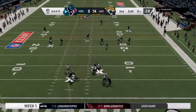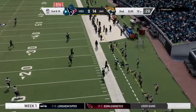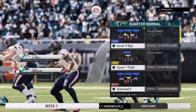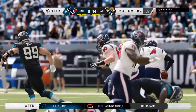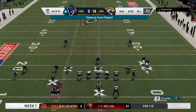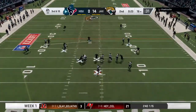Out of the gun, Watson. Now he's forced out right. Now he'll pull it down. He'll end up getting 5 out of that, but now they're looking at third down. Okay, he's not going to get the first down, but this is still a nice job of buying some time and then running to get to the sideline and get out of bounds and avoid the big hit. Watson.